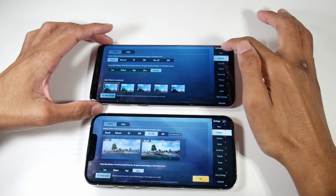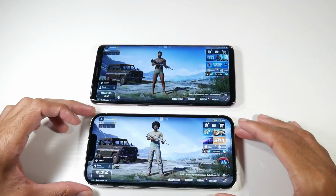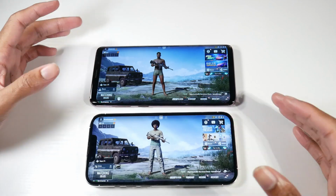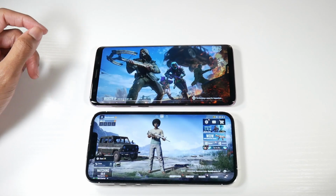So both of these phones do play games at a really good job, but of course the iPhone is going to be able to game better. So if you're a gamer, this could be a big deal. If you're not a gamer, then you probably won't really care. But yeah, it really comes down to whether you game a lot.